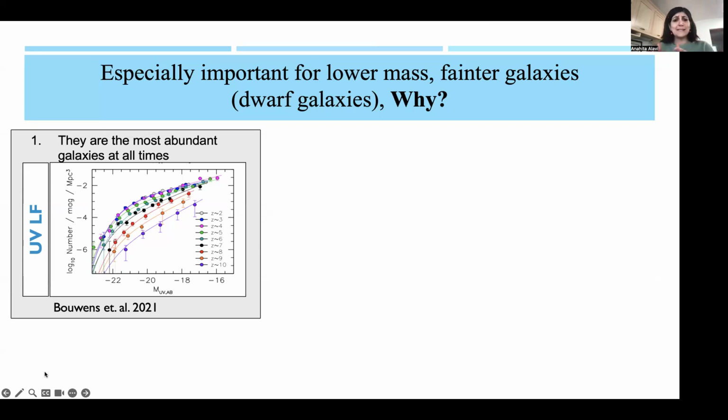And as you can see, at different redshifts, and going to higher redshift, as we go toward fainter galaxies, which are on the right side of the plot, the luminosity function is much steeper, meaning that the number density of dwarf galaxies is much higher than the more massive, brighter galaxies. So there are many of them. So it's important to study them.